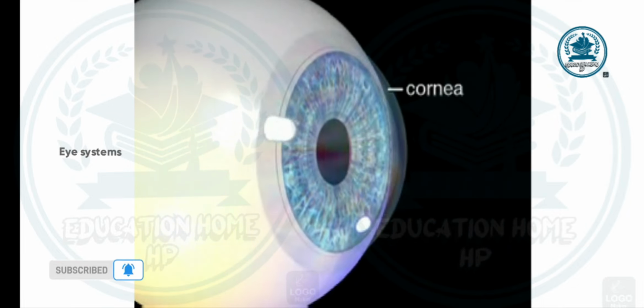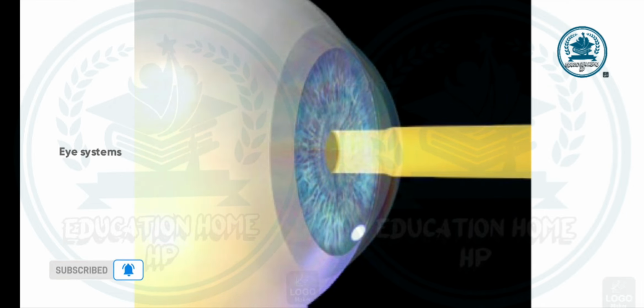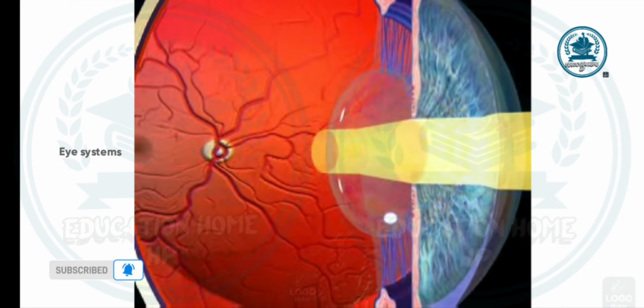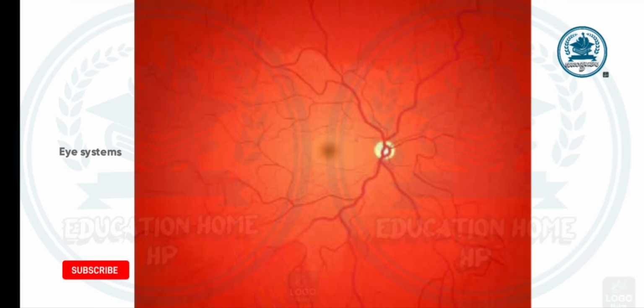Normal vision occurs when light enters the eye through the cornea, then passes through the pupil and the lens, focusing in the center of the retina at the back of the eye. When a person has diabetes, they can develop damage to the blood vessels in the eyes that provide nourishment to the retina. The retina is a delicate, light-sensitive lining located at the back of the eye.